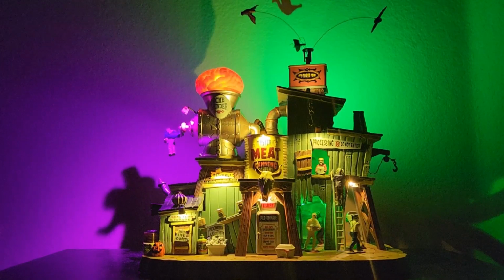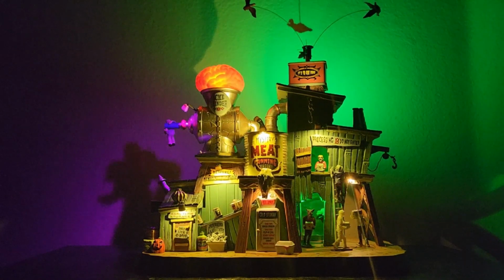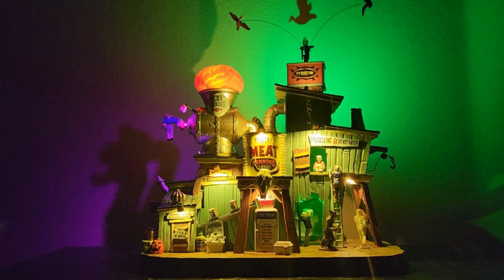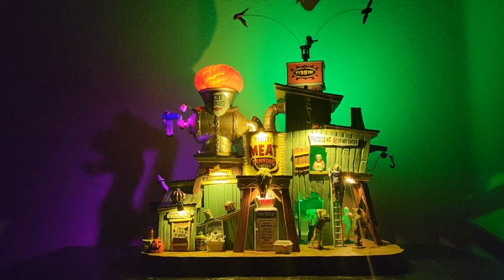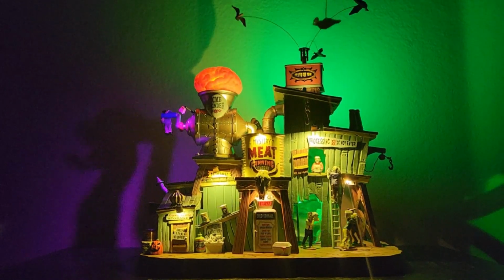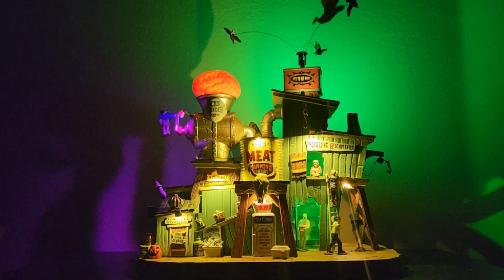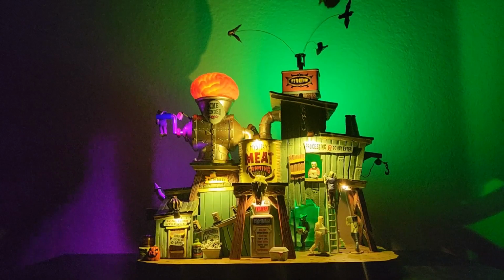So if you're looking to get this piece and you want something to go with it, the butcher shop would be a fantastic pairing for this. This would also be a good fit if you have an industrial Spooky Town scene, as this is very much an industrial type building. So if you had the distillery from a couple of years ago, I think this would also go good with that one. And, like I mentioned, the Torture Factory, that's very much an industrial type piece. So I think that you could pair this building with those as well.